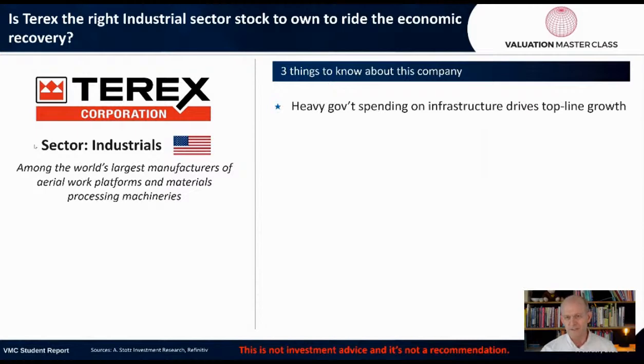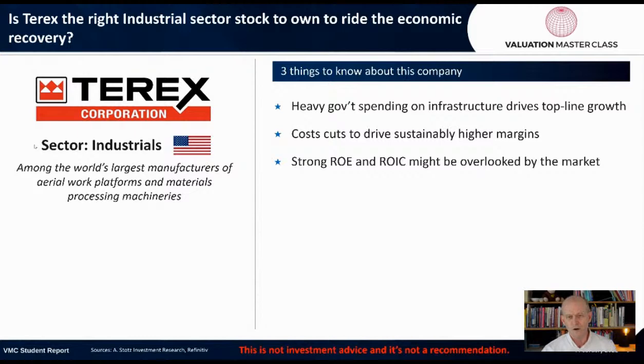First, heavy government spending on infrastructure drives top-line growth. Second is cost cuts to drive sustainably higher margins. And third, strong ROE and ROIC might be overlooked by the market.